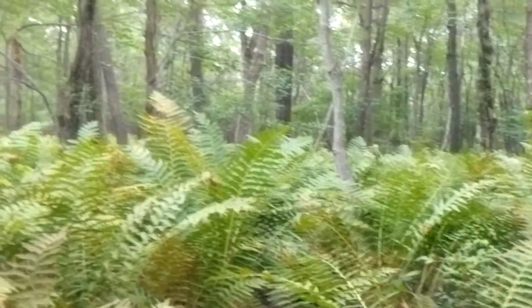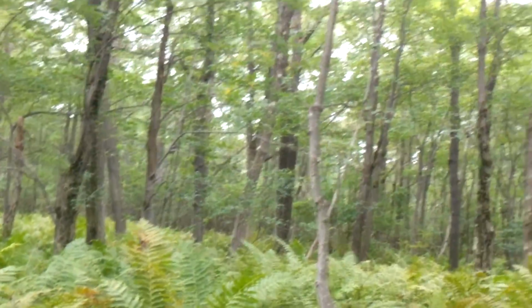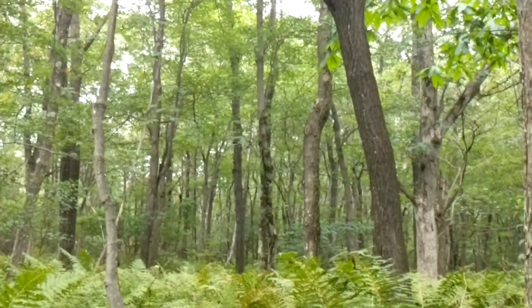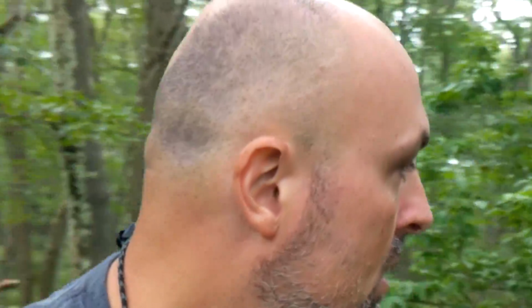And there's so many ferns. Look at how many ferns there are. Just keeps on going. That's just ferns straight across. This is what we like to call a fern forest. I don't know if that's the official name for it, that's what we call it. A fern forest.